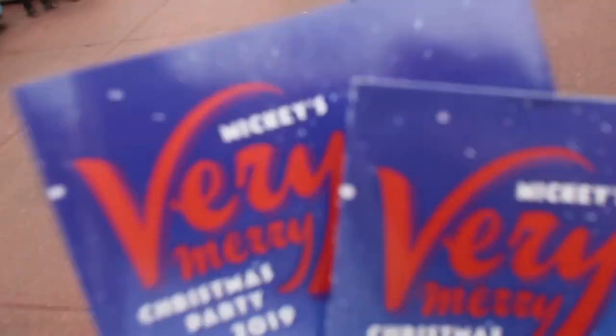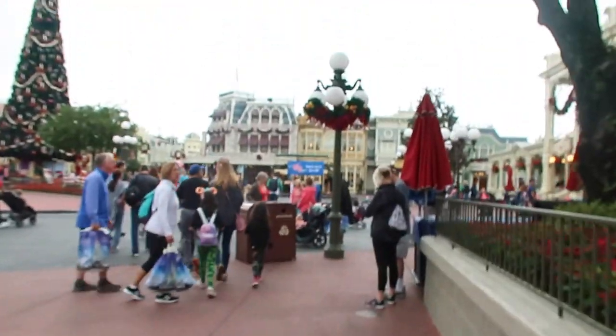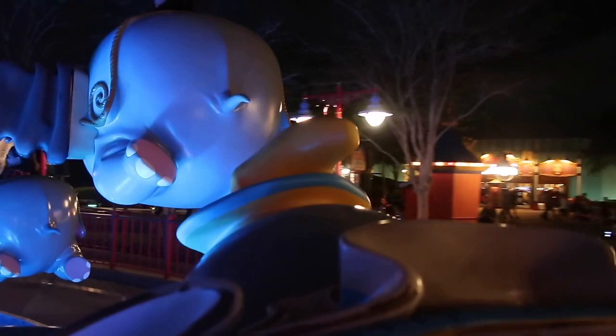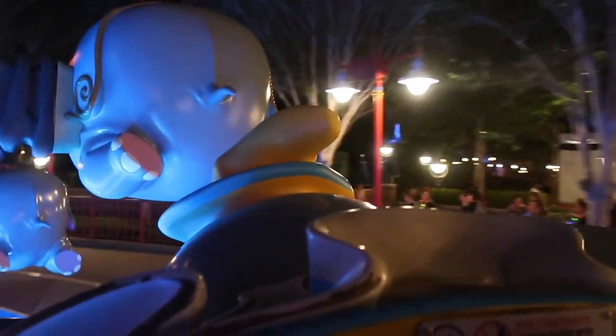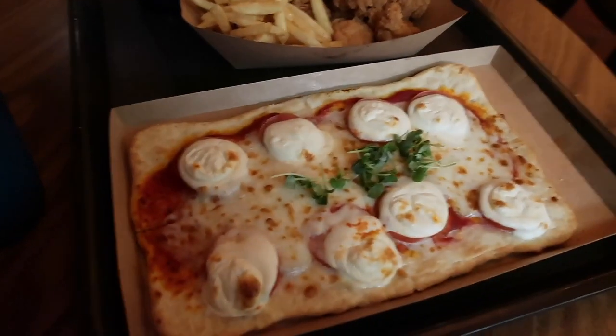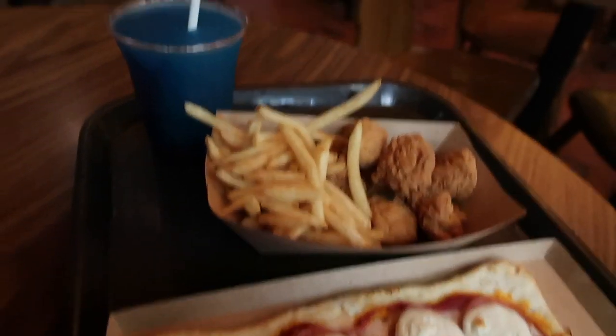So during our trip we went to Mickey's Very Merry Christmas Party for the first time, which was so much fun. I would highly recommend it. We decided not to eat during the party time, so we went slightly earlier and decided to have a quick service meal at Pinocchio Village House, I think that's how you say it. I had the flatbread pizza and a slush puppy for a drink, and then my partner just had some chicken nuggets and chips, because you can't really go wrong with that.